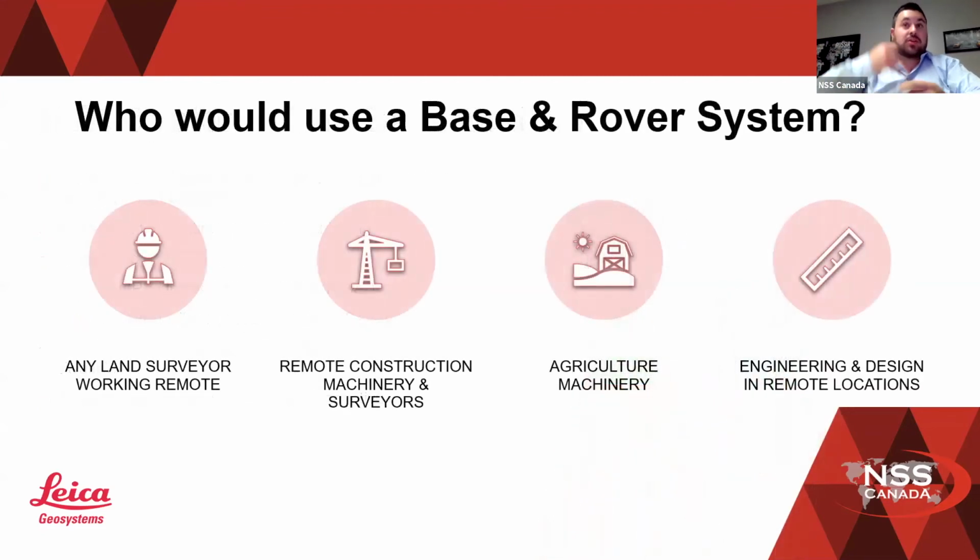So basically, who would use a mobile base and rover system? It would be any land surveyor working remotely, or any land surveyor looking for 1 to 3 centimeter accuracy. Lots of remote construction or machinery would use a base and rover. If you guys notice, most construction sites, if there's no reference network, will be using a base. Sometimes it's hidden on a control point. Sometimes you'll even find it sitting on a tripod on the side of the road.